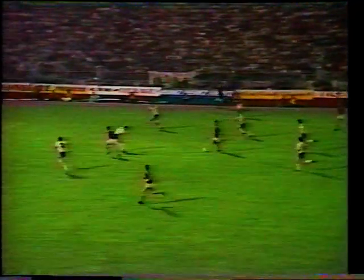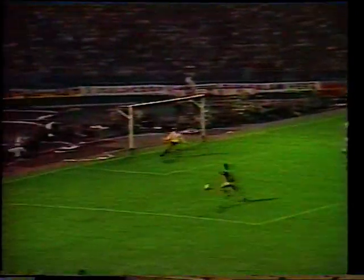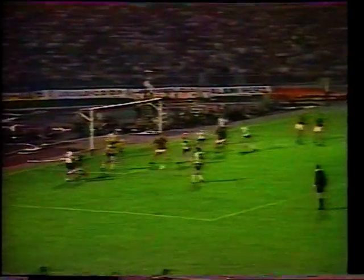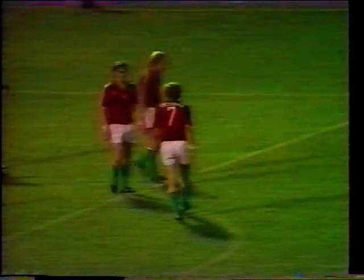And now trouble for England. Nilashi going all the way through, playing it wide here now for Muha, and back again there for the substitute, and that's gone wide from Komjati.